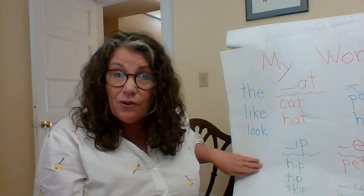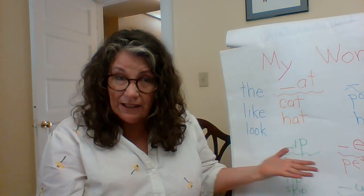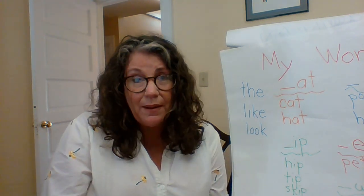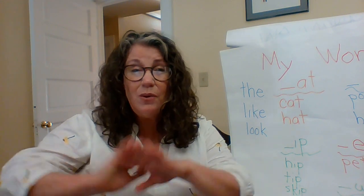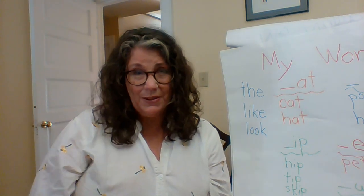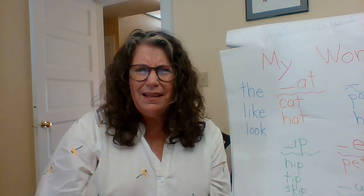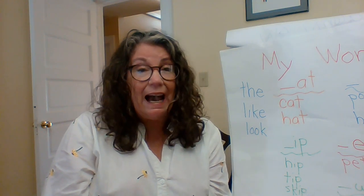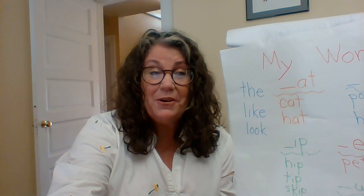Include words that you know in a snap. Include some word families. You could use the word families that I put on here, but you could think of your own word families. If you think of a word family, you can listen for the sounds and you will be able to write so many words. It will be fun to go back and look at them when you're like a big fifth grader and you can read chapter books to look and see how much you learned in kindergarten. All right, write your words and I'll see you in a second.